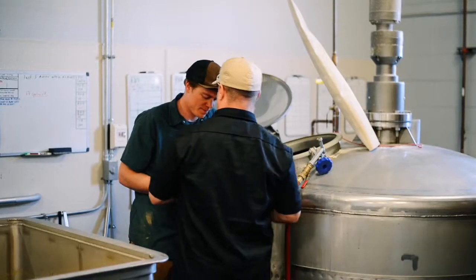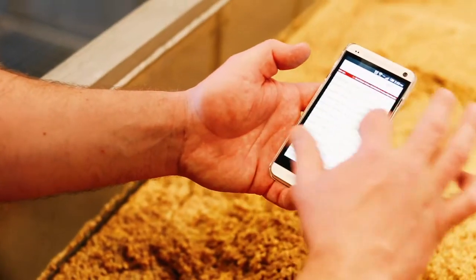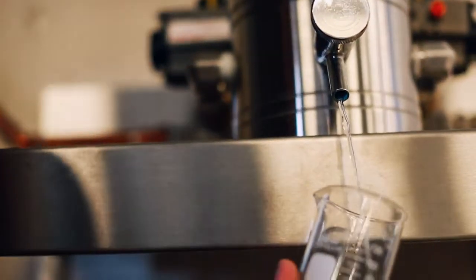There's very few tools out there that are as focused and as useful. Having come from a distilling background, the understanding that Jason and his team bring to the program, a big software company, I don't think could capture that.